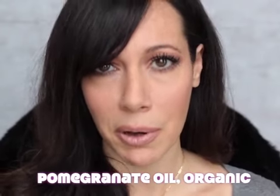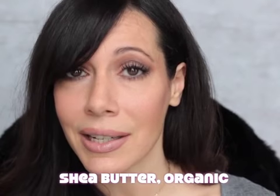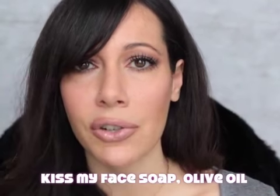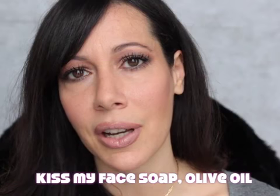I've cleansed my face with pomegranate oil, or rather prepped my face with pomegranate oil. That is one of the only things I will use as a moisturizer. I use shea butter on my body as a moisturizer. It's an anti-inflammatory, potentially an antihistamine. And what I use to wash my face is the Kiss My Face olive oil soap, which is absolutely great. I've never had a problem with it, and it smells lovely.